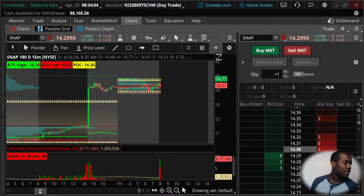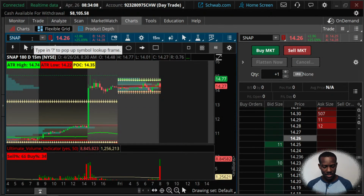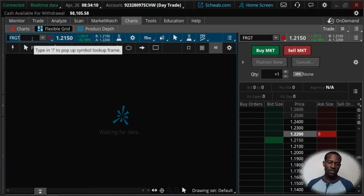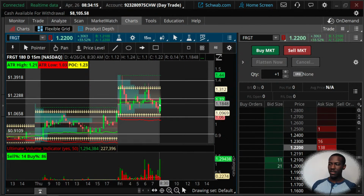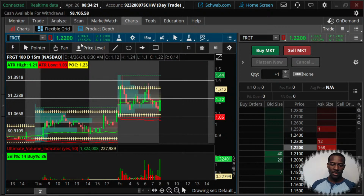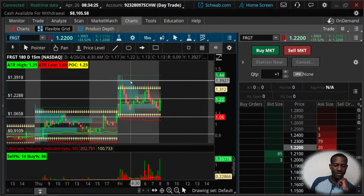That one's still halted. Let me go back and look at FRGT. Let me see what it's doing. FRGT making its way back up to the ATR high. But, you know, we'll see what happens there. Only up 33%, $1.22. Had a high up here of $1.40.